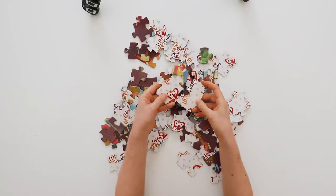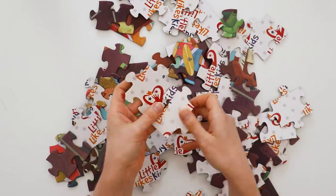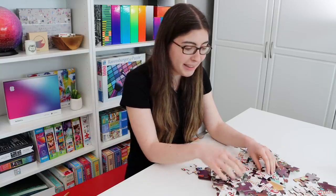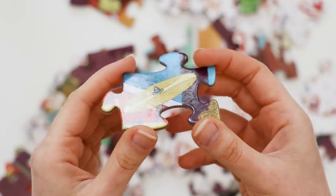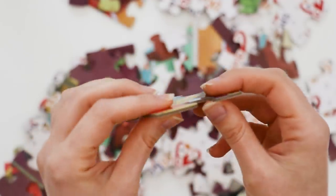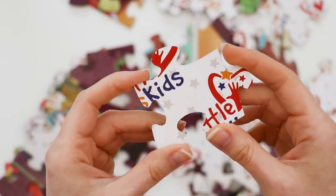Look at how they have the logo on the back. So in a way, that turns it into a double-sided puzzle, because if you just did it from the back side, this would turn into a much more difficult puzzle. So it can grow up with your kids as they become little puzzlers. So here is one of the pieces. You can see that it's a little bit glossy, or a little bit shiny, and not super, super glossy. It's made out of a really thick cardboard. And then, as I said, on the back, you have the logo.